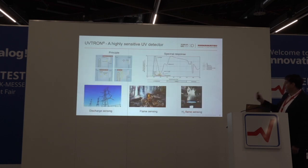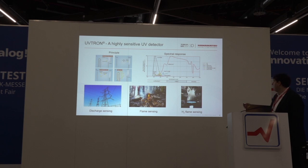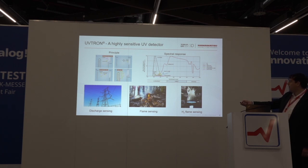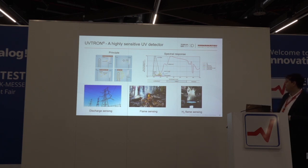So let's start from the UV-Tron. The UV-Tron is the sensor that we provide for the detection of ultraviolet wavelengths. As you can see here, the principle is very easy. We have the classic photoelectric effect on the metal cathode. From the UV light, we create the photoelectron that is multiplied in the gas present between the cathode and the anode by what is called the gas amplification effect.